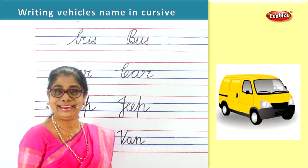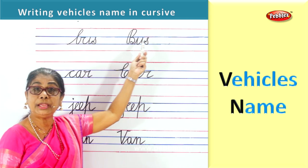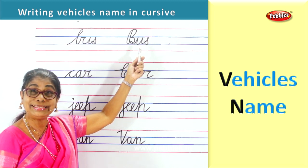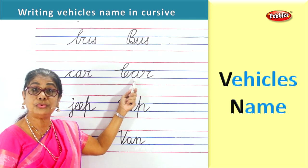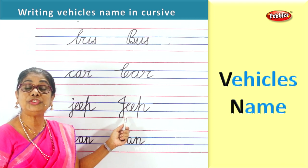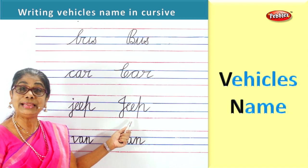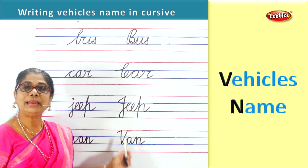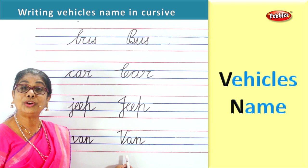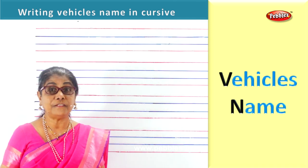N. Van. Now let's look at the vehicles we have written. First, bus. Spell B-U-S, bus. You have seen the lovely buses on the road carrying lots of people. Yes? Next, car. You go in a car to school or daddy goes to the office in a car. C-A-R, car, jeep, J-E-E-P, jeep. Jeeps go on rough road. On the hills, it can go. It is tough. Next, finally, we have van. Children go to school in a van. You can go for a long trip in a van. Van, van.